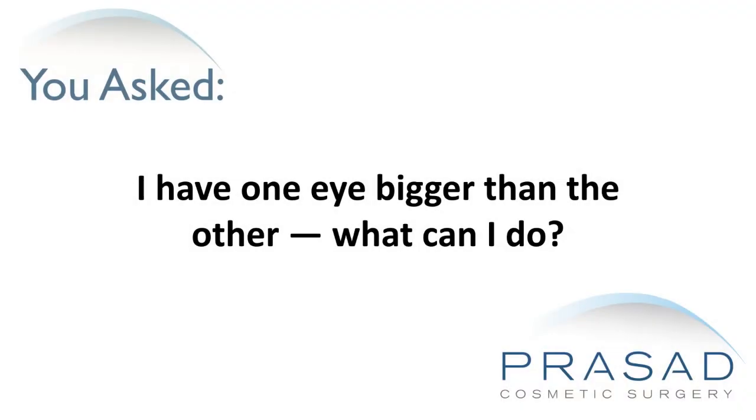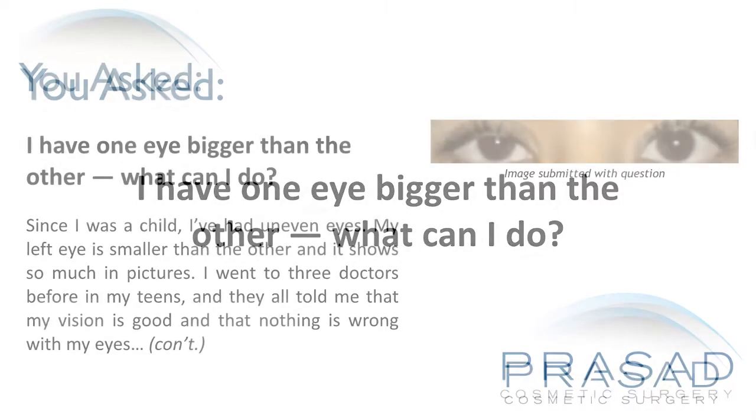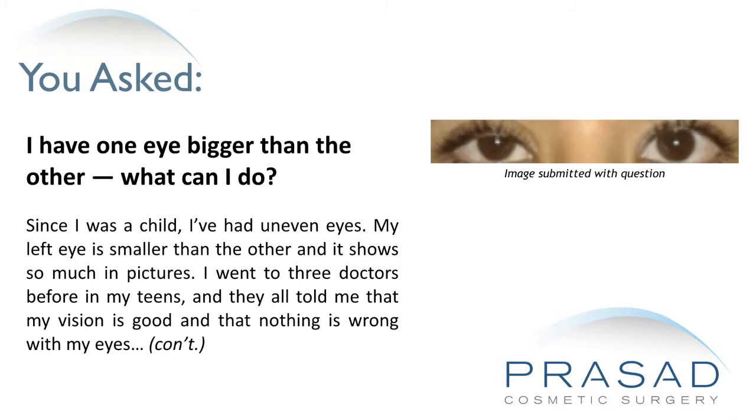I have one eye bigger than the other. What can I do? Since I was a child, I've had uneven eyes. My left eye is smaller than the other, and it shows so much in pictures.